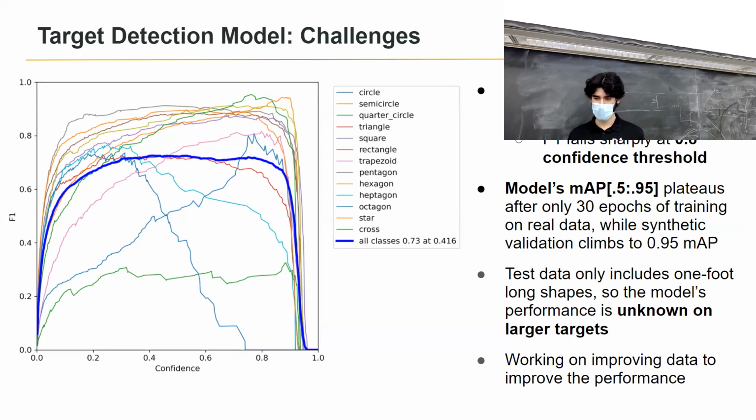Another problem we have is that because these are just synthetic images and we haven't bridged that gap yet, when we're training, it stops learning or improving on the real images after some time because it's adapted so much to the small variability that exists in the synthetic images. And also the images can be longer than 1 foot, and that's all we've tested on. So that might be a good thing because we're saying on the smallest level, are we able to detect this? And if we expand it, we might do better, but we haven't tested this.